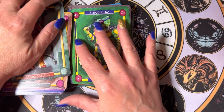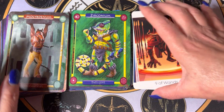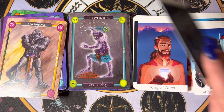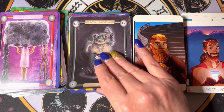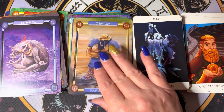But let's see. So you know what deck I'm thinking of that I think will be fabulous with this is the Whitefly Tarot. There's something about it that I think is really nice. And the Oracle would probably be really nice too with it, but yeah, I think these are fabulous together.